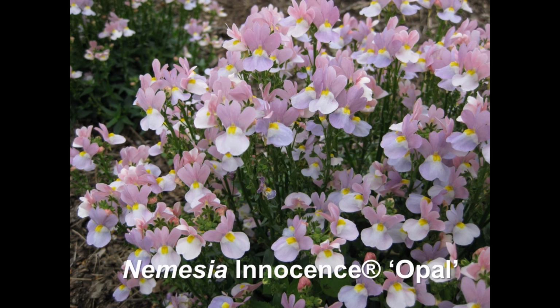Nemesias, here you see the variety Innocence Opal, quite fragrant. Again, a cool season annual, so it would never look like this in July and August, but certainly has this appeal in late April all the way through May into mid-June.